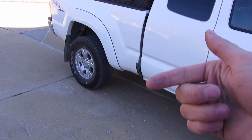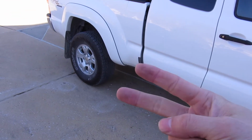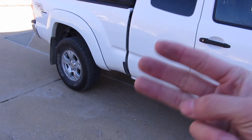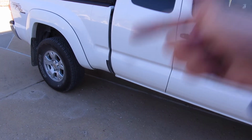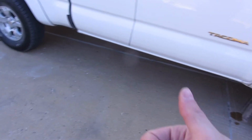you know, put the weights on it, and then it should be good. You should only have 2 alignments that you need to do, maybe 3 over the course of a tire. 3 alignments at the most over the course of a tire, unless you're doing gravel roads or you hit something pretty hard and it jolts the alignment out. Then I'd have it checked.